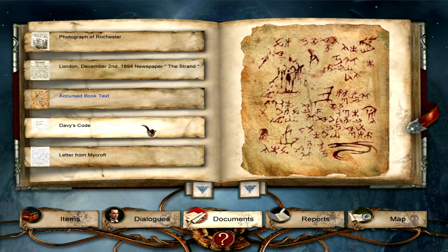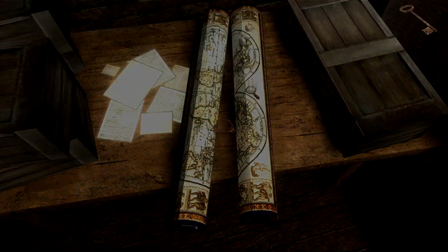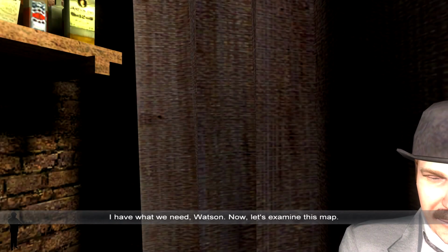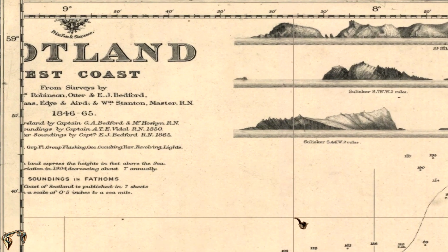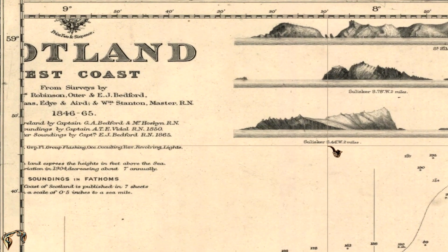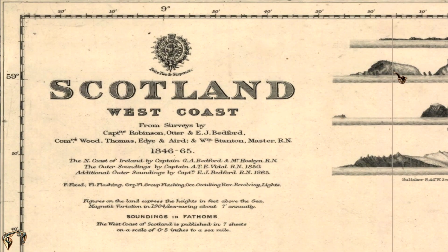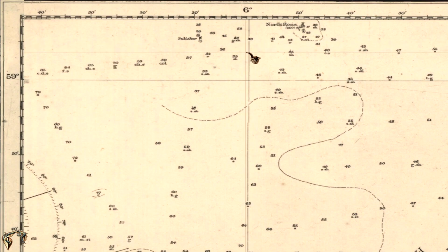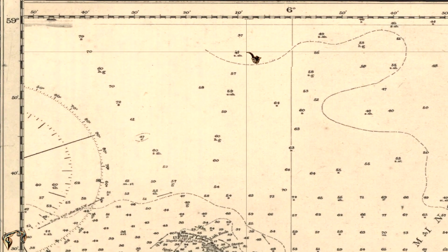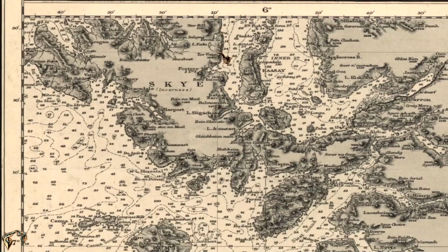So what you need to do is write down this code, because once you click on the maps, you can't really. I'll show you. I have what we need, Watson. Now let's examine this map. Yeah, you can't go to your menu. You have to exit, which is quite annoying. But it's good. So the 6 is at the top, is here, and it was 6134, and then it was, oh god, what was it, 56? So down to 56.